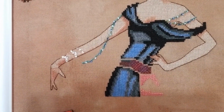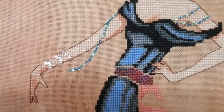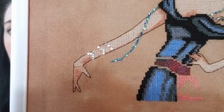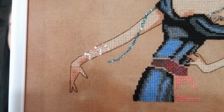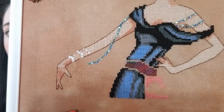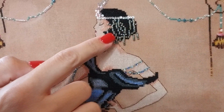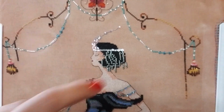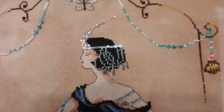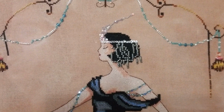So I did her arm, back stitched it, and then went ahead and glued on Swarovski crystals. Now, am I going along perfectly with the chart? Absolutely not. I am not putting any beads on her except for the beads that are already in her hair. Her headpiece I completely cut down because it's really, really long. I stitched it how I wanted and added on the crystals.